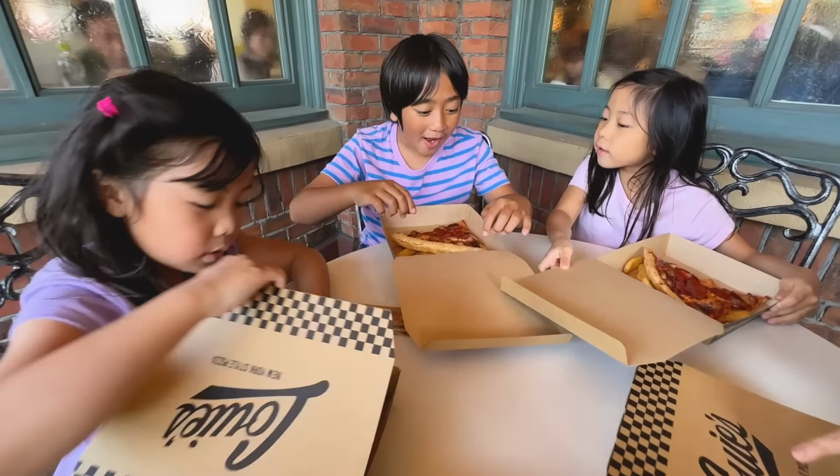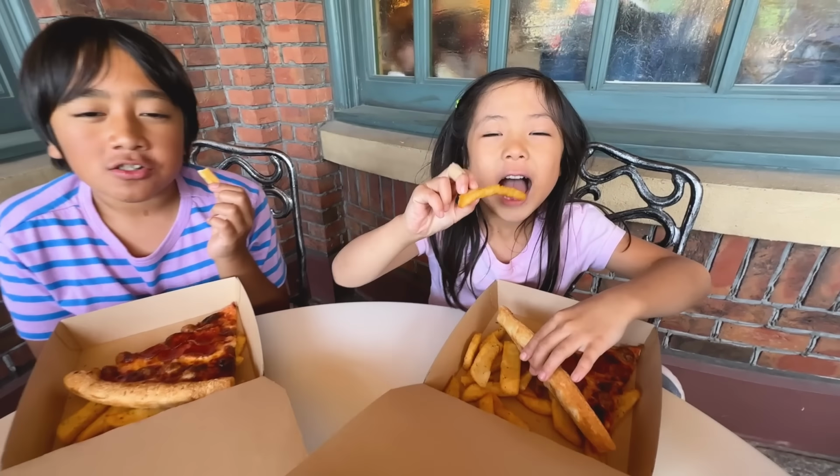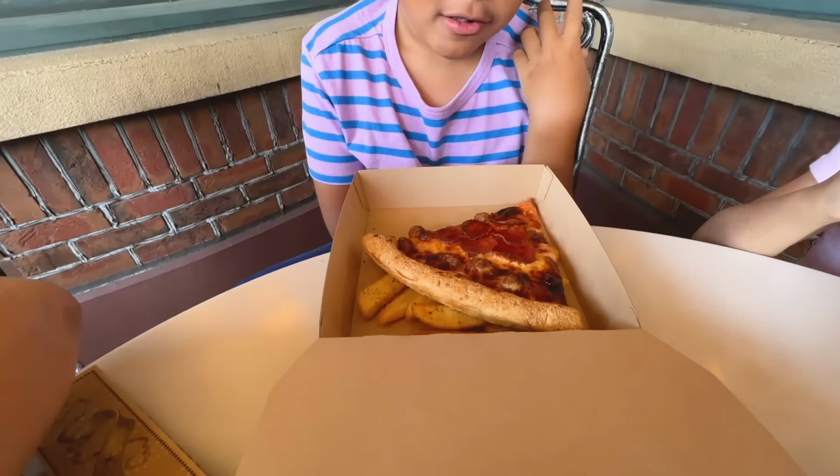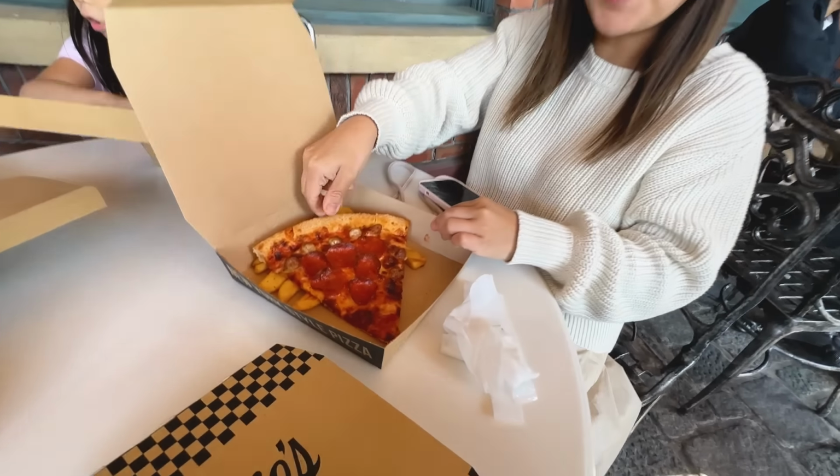Now we're eating lunch. We got fries. Yeah, nice. And pepperoni pizza. I like pepperoni. You like pepperoni? What did mommy get? Oh, nice.